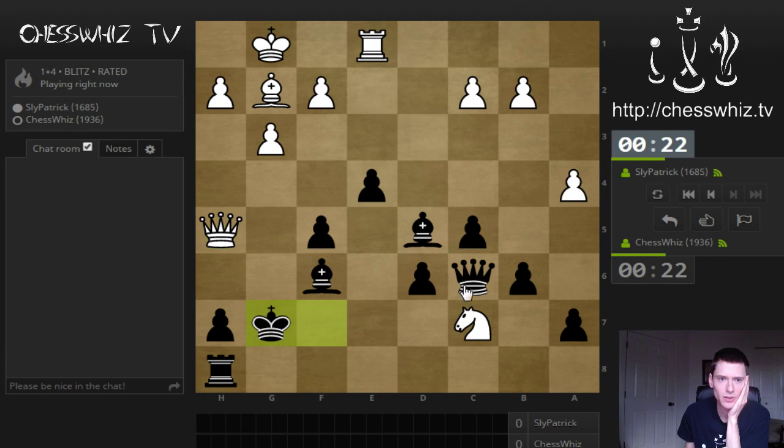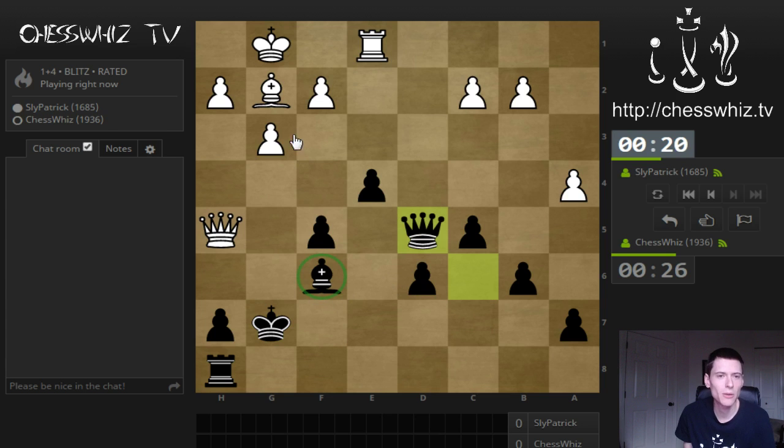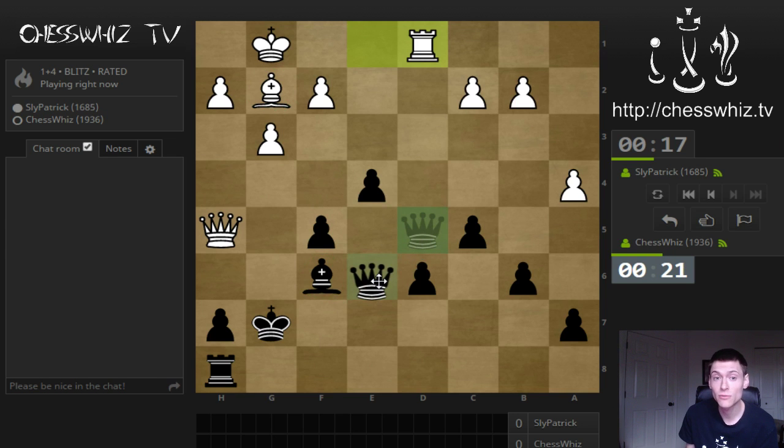It's kind of weird. I assume he'll be taking this next, and I'll capture back. So we're in an opposite colors position after that. And by that I mean our bishops are opposite colored. His is white squared, mine is dark squared. It means we can never trade bishops. Usually that means an attack is very strong because you can't challenge his attack with your bishop. It also means it can be a draw if too much trades off the board.